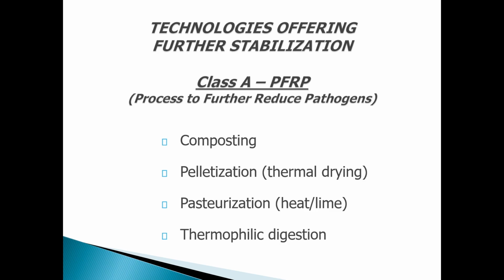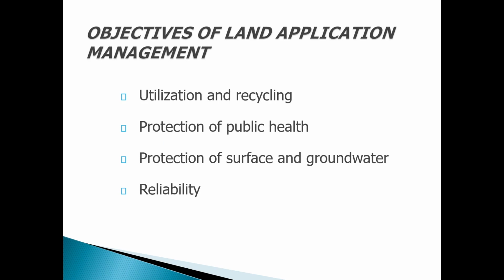The person making this, whoever that treatment plant is, or if we're the contractor doing it for them, we have to have a permit that allows us to make that product and then distribute it. So it's sort of a distribution and marketing permit for an A product versus a site-specific land application permit for a B product. And then again, why are we doing this?